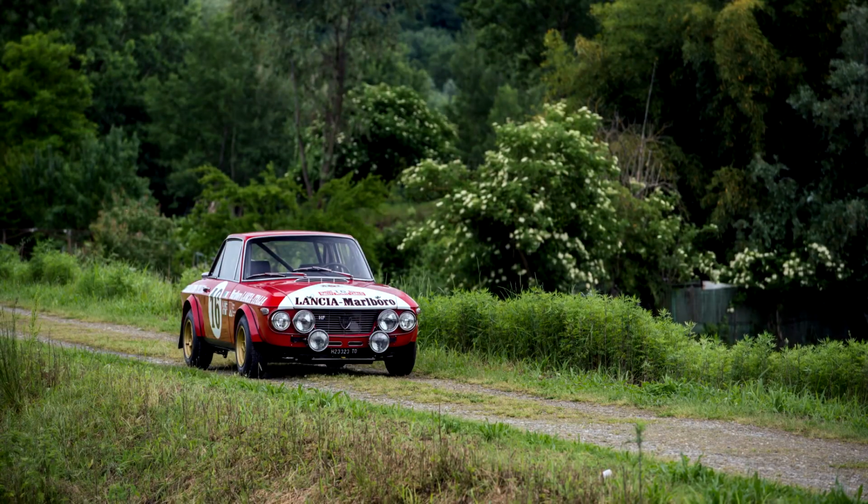Lancia Fulvia Coupe, 818, 1965–76. With its victory in the 1972 Monte Carlo Rally, the Lancia Fulvia Coupe 1.6 HF brought Italians closer and more passionate about rallying, laying the first bricks of a grand castle of victories signed Lancia.